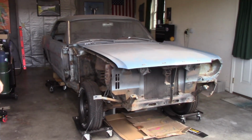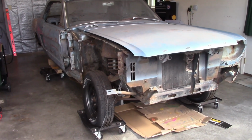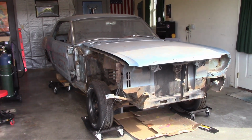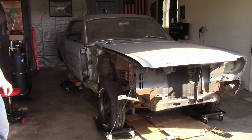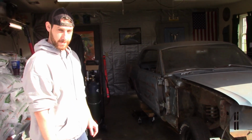Hey guys. I'm up here in Pennsylvania and I'm having a look at Andrew's 65 Mustang. If you remember, he did a viewer's project video for me, and I think it was the first one we actually did in the series. So we're going to do an overview and talk about his car and see what's been going on with it and how things are coming along.